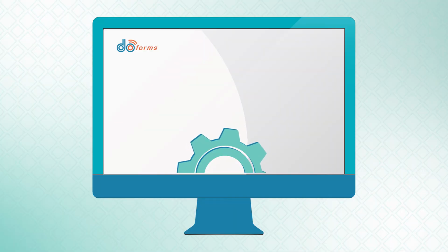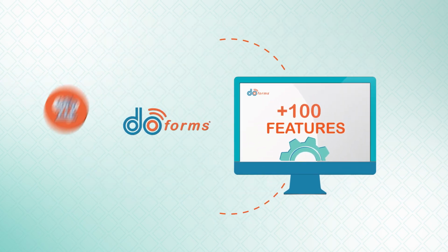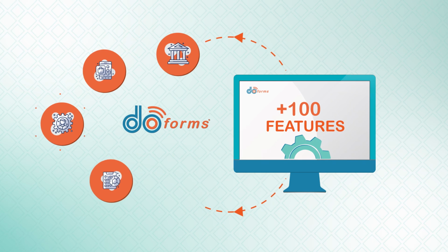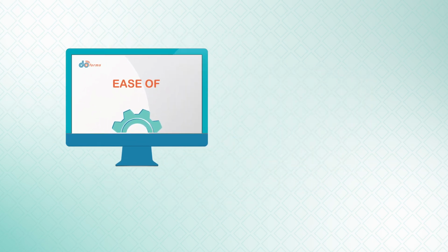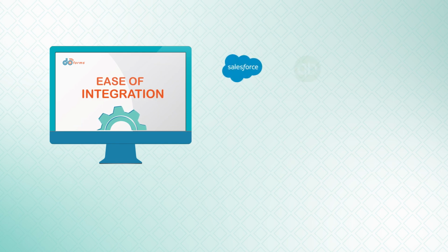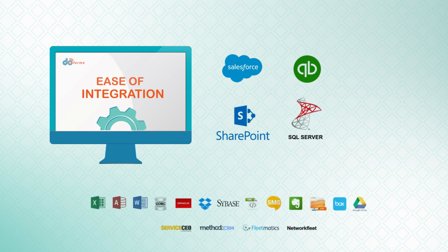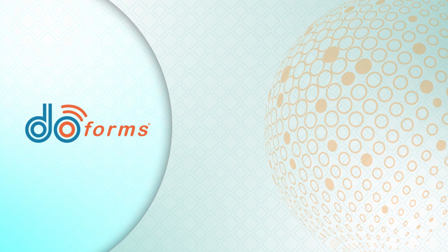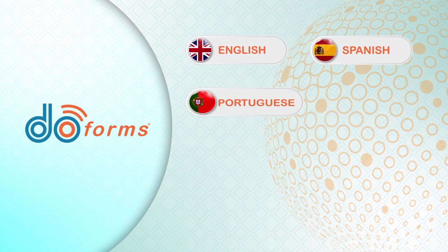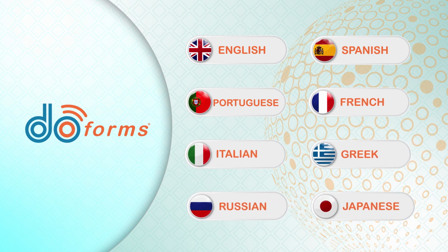With more than 100 functionalities available for the development of digital forms, doForms provides flexibility in the creation of business workflows, allowing our service to be used in any industry. The ease of integrating our cloud with systems and services such as Salesforce, QuickBooks, SharePoint, SQL, and others makes us the most trusted computer peripheral worldwide. Our application is available in the following languages: English, Spanish, Portuguese, French, Italian, Greek, Russian, and Japanese.